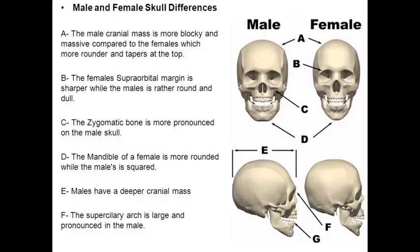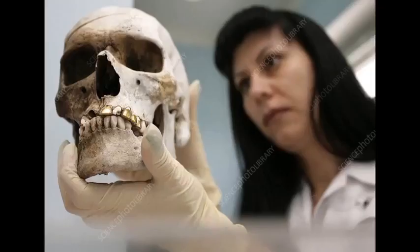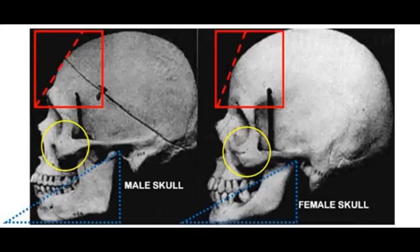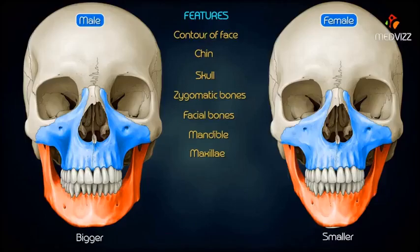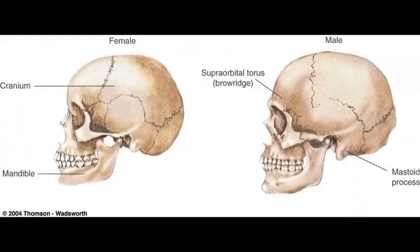This is forensics. They must know the difference between a man and a woman's body. What good are you if a body is found and you can't identify the gender of the deceased? Men have a square jaw, women do not. These are real skulls. What's the difference between the two? Men have a squared head and jaw. Women have the oval-shaped skull and small pointed jaw.